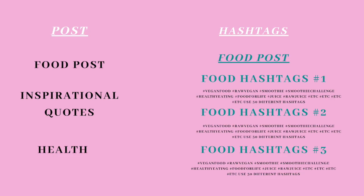So here on the chart, you can see I have posts on one side and hashtags on the other. On the post side, I put down all the things that I post. I post food, I post inspirational quotes, and I post things that have to do with health. On the other side, hashtags, for each one, I do, like, my food post. For my food post, I'm going to use 3 different hashtag groups.